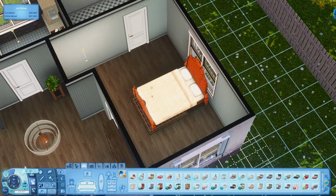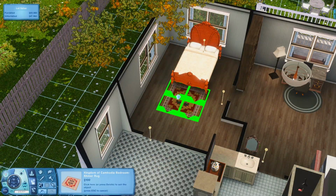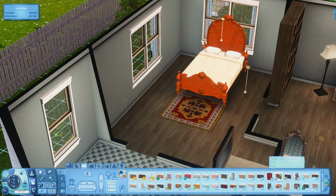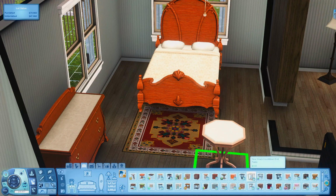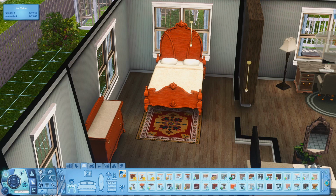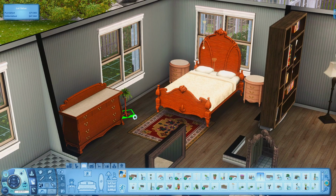I'm trying to slowly but surely get things off of the store that I don't have already, so I feel like I was always lacking rugs and artwork. That's one of the main things I always try to get, or beds and stuff like that. I ended up getting this rug, and I had never used it before, but I really love the color of it and the texture. So I was like, maybe I could try to make a bedroom that's inspired by it.